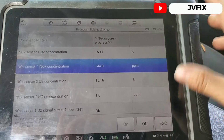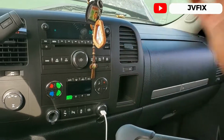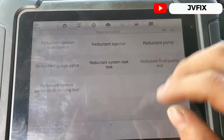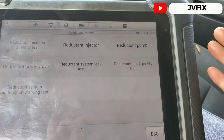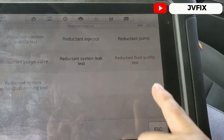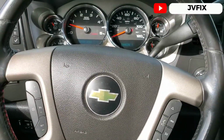After that, I did the regen first, but it didn't work. So the first thing we did before anything was fill up the tank with reductant, and after that we did the regen. Then we changed the nitrogen sensors, and once I changed them, I did this test, the reductant fluid quality test, and the light is no longer there. So this will be a successful fix, guys.